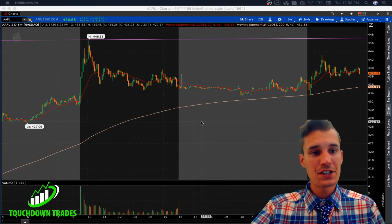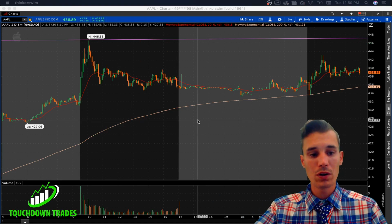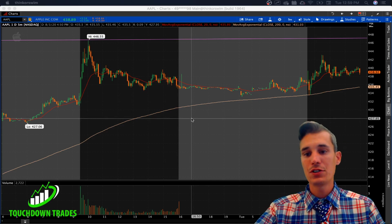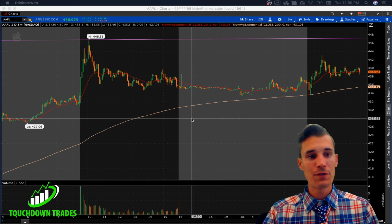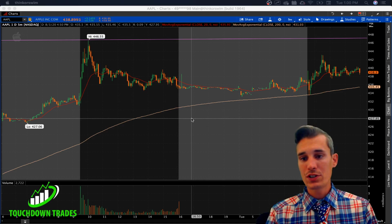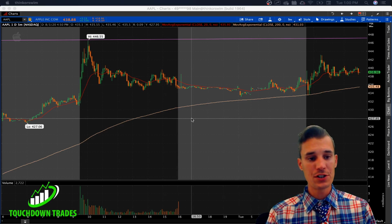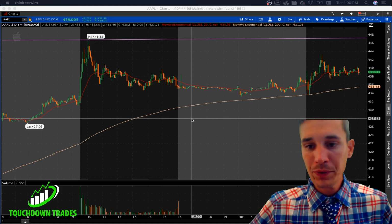So should you buy this thing or sell this thing before the split? If you're a long-term holder, no. If you're a swing trader, no, because there's no real way to tell how this split is going to affect the short-term stock price. We just don't know what it's going to do. So if you were to take a position just based on the stock split, I would consider that gambling.